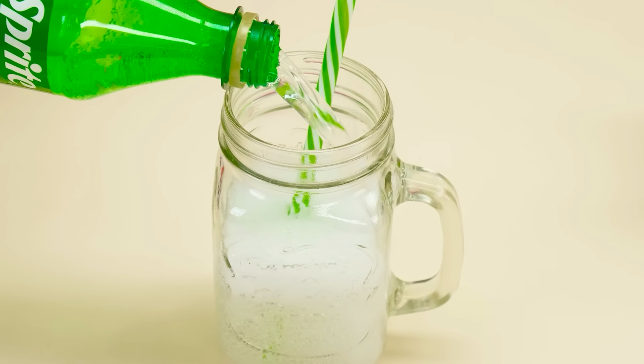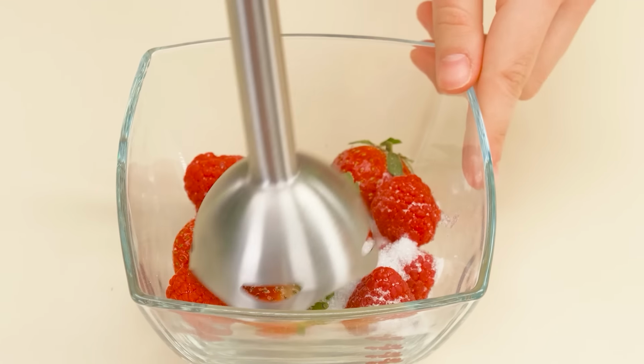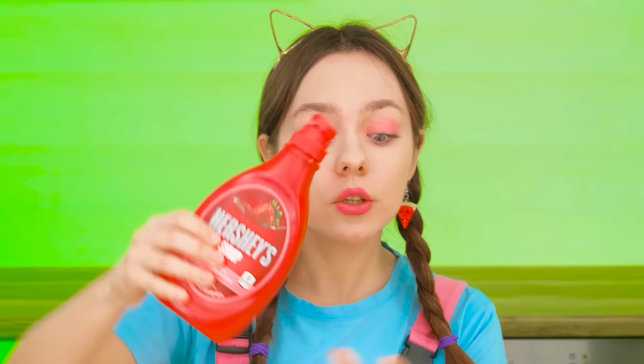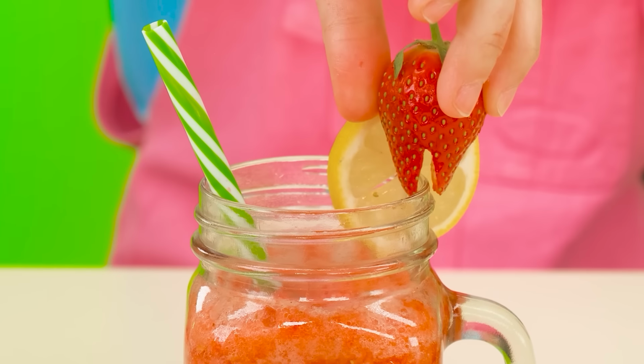I got carried away with the soda. Wait a minute. And this is a good idea. Pour the soda into a glass. Oh yeah, berries are perfect. Add sugar. Some sweetener. Now we're whipping it all up. Add the resulting mass to our soda. Mixing it up. Berry syrup. Even sweeter, even better. Let's decorate the lemonade. That's it. Good job, Jane.